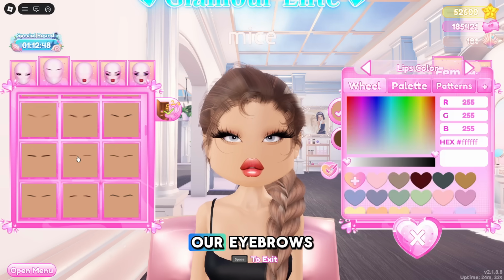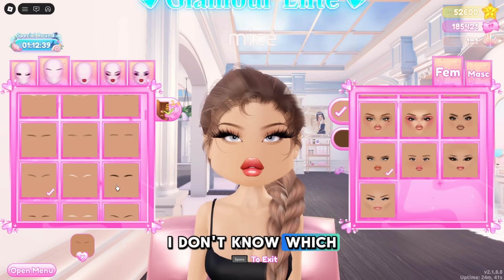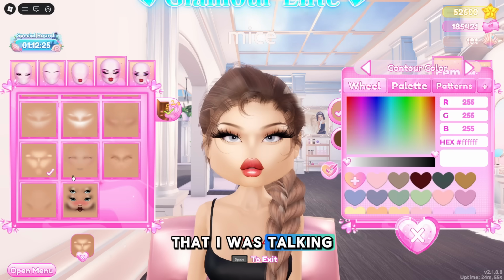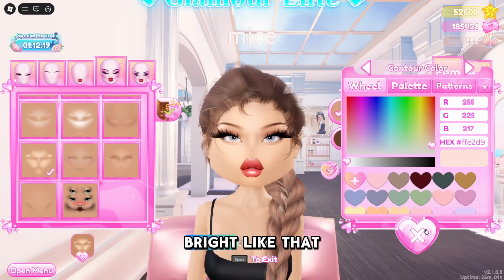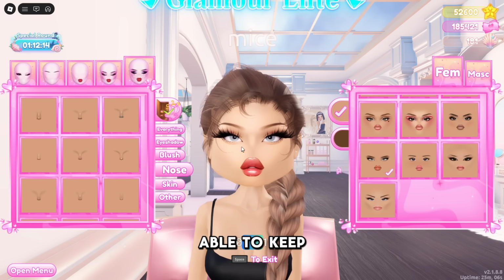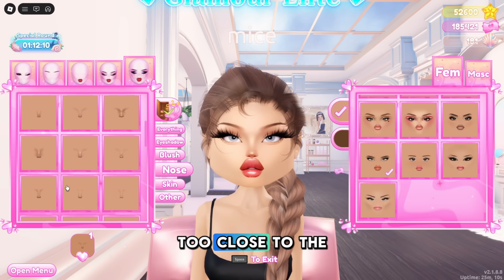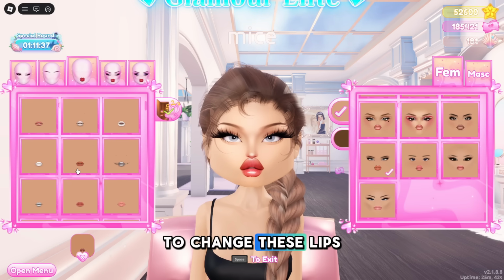And then let's do our eyebrows because I just don't really know eyebrows. I don't know which ones are good and which ones are bad. I like these though. I think those are super cute. And then we are gonna add the highlight that I was talking about, but I want to tone it down just a little bit so it's not as bright like that. And for our nose, guys, I really don't know if I'm gonna be able to keep these lips just because they are so big. Yeah, they're just way too close to the nose. I think I'm gonna do this nose, but I do have to change these lips.